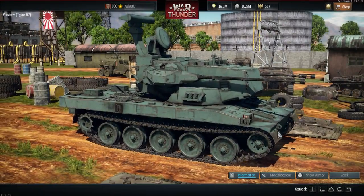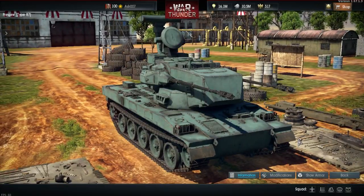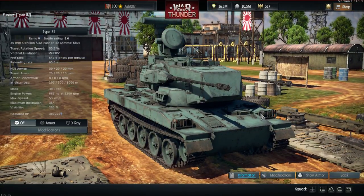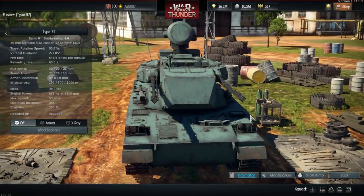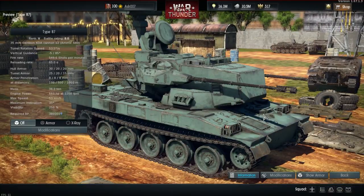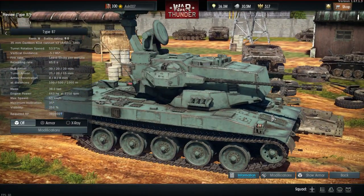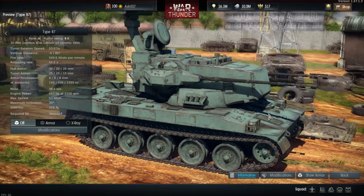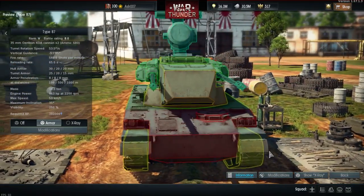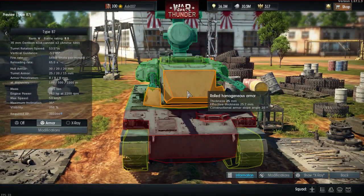We're going to take a look at tanks this time round, and this is the Type 87. It's a self-propelled anti-aircraft vehicle, and it has 35mm guns to be precise. It is nothing short of spectacular, as it looks like the Gepard and the other self-propelled anti-air that is already in tree. The armour on this particular vehicle is the same like any self-propelled anti-aircraft gun.